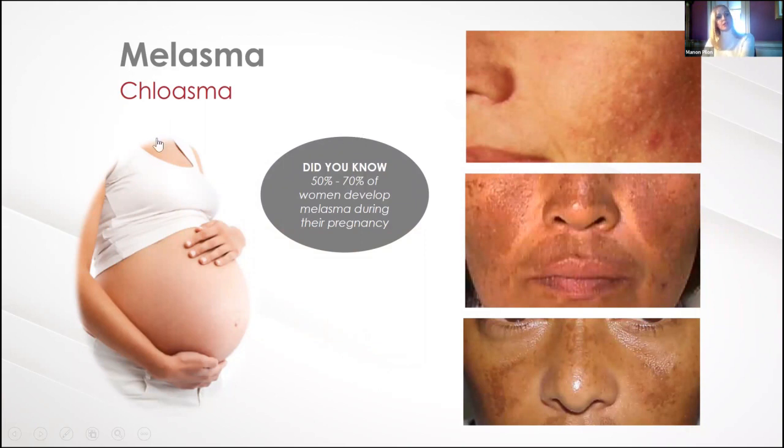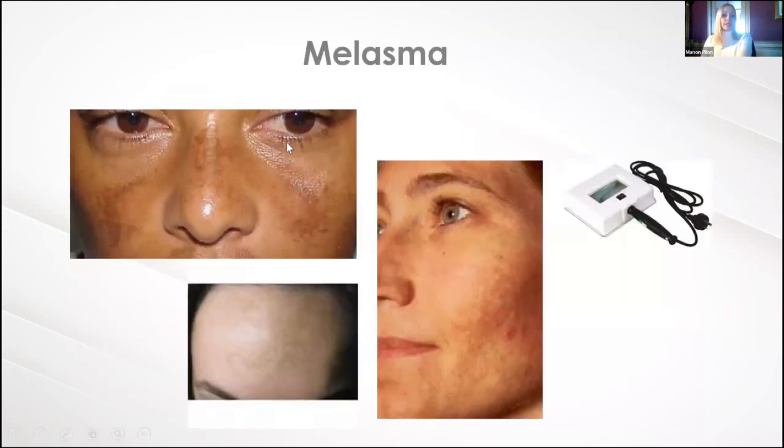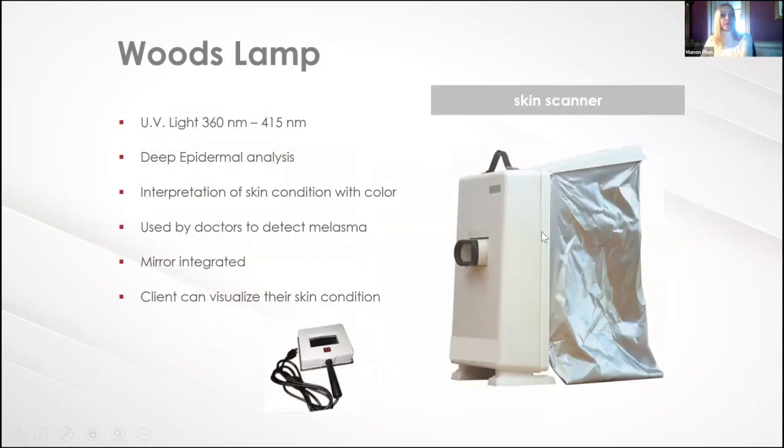So cloasma, let's look a little bit at melasma. First of all, how do we identify different types of melasma? We use a Wood's lamp. You have probably seen a Wood's lamp like this one. It's a UV light. It exists in different forms.